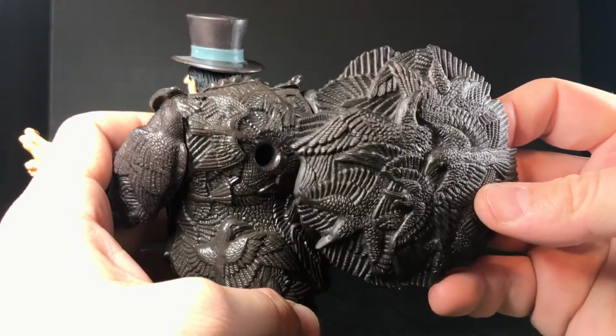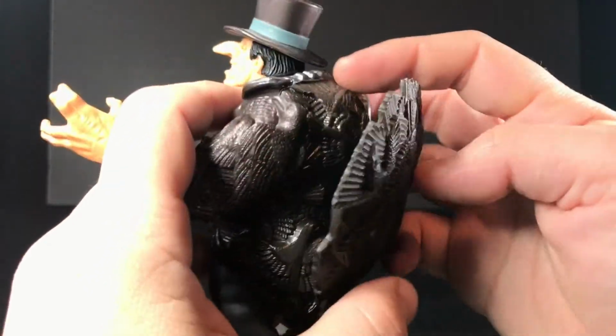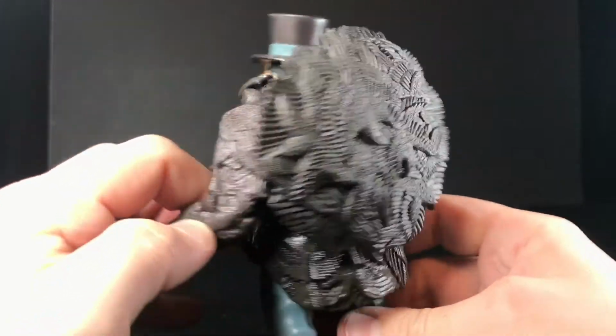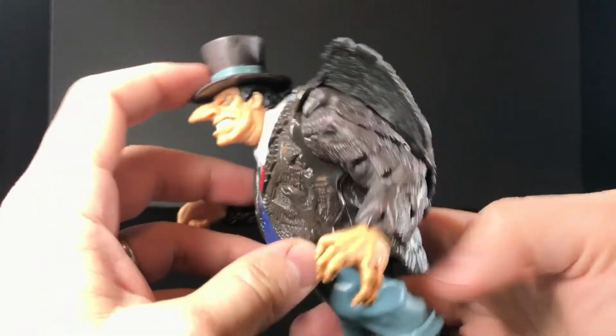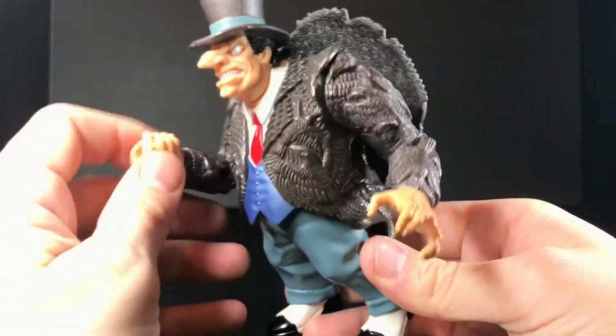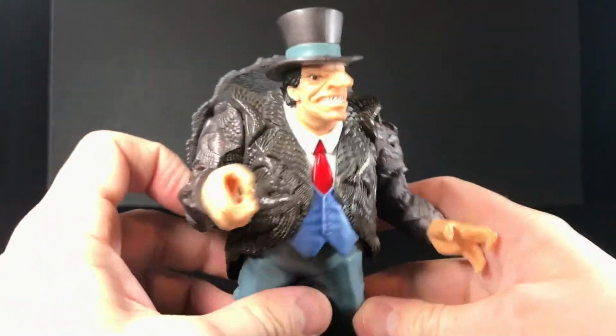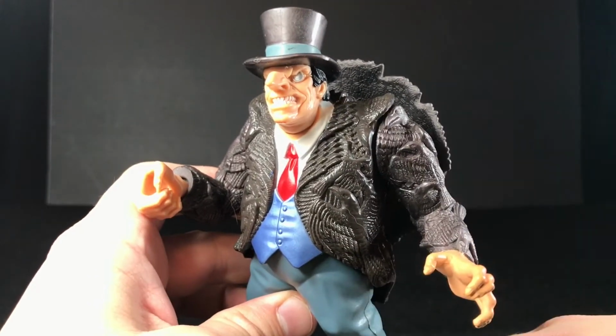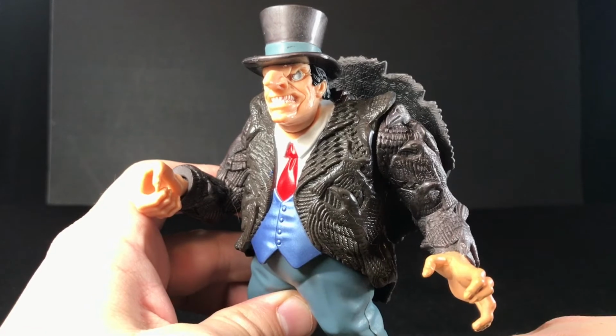The umbrella serves one last function. You can plug it into his back, and I don't know. Is that supposed to be an extra shield? Is it supposed to be so that he could float around on this umbrella, kind of like they do in the old 60s show? Who knows? But altogether, this guy's pretty great. I like him a lot. I think he's a pretty cool penguin.